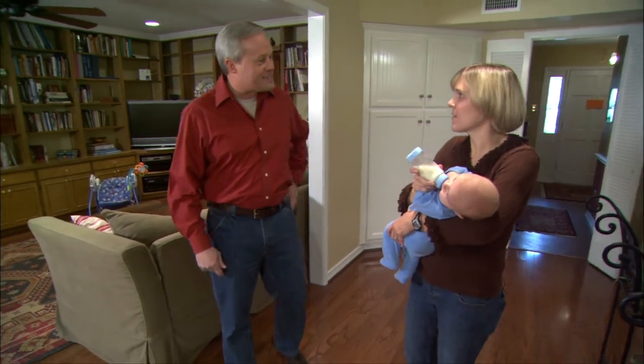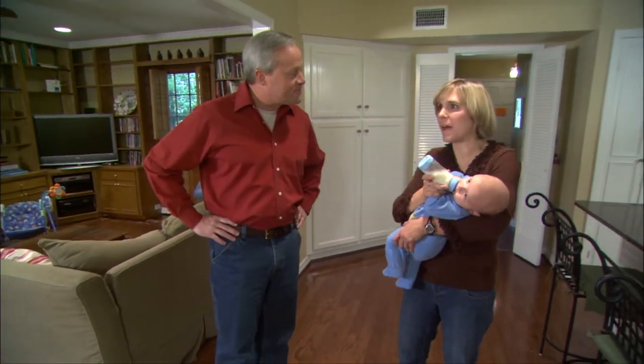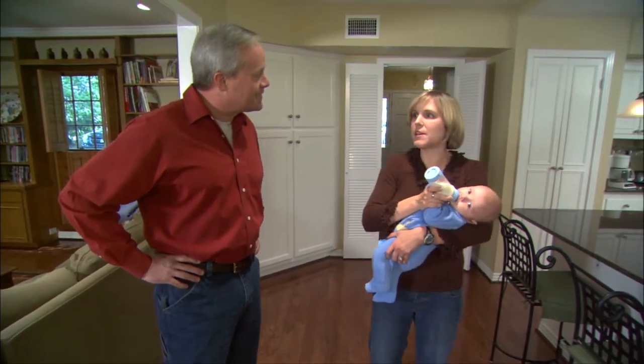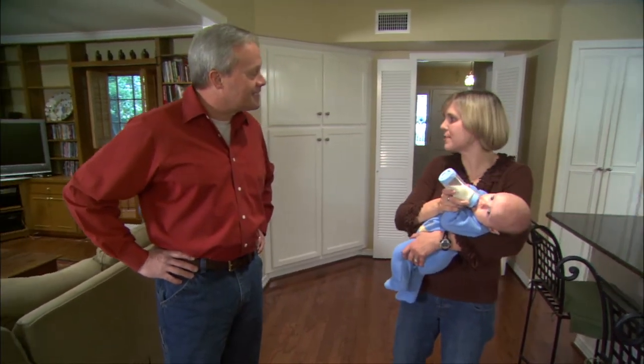Real nice family space. It's been very nice, and this is probably my favorite part of the new addition. And the absence of the wall cabinet that used to be there has really allowed us to kind of enjoy this space.